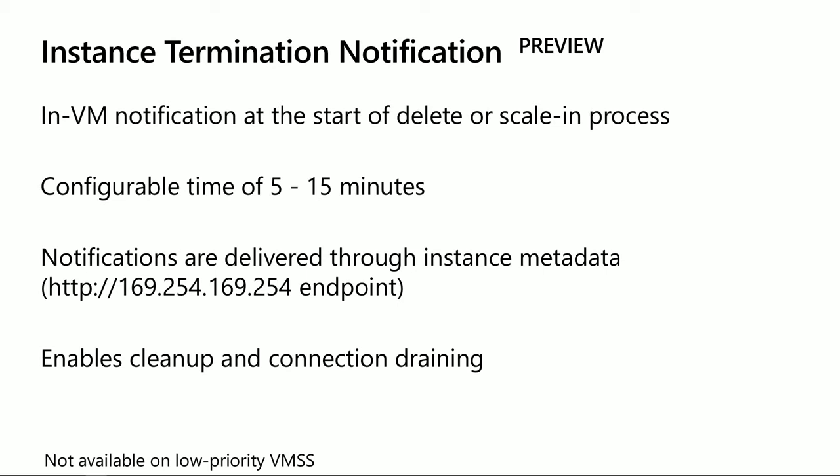We were just talking a little bit earlier today, using this as an example. If you were joining instances to a domain controller, an Active Directory domain, on-premises AD, you could use this to get a signal when the instance is going to be deleted, and then execute a script on the machine to unjoin it from the domain.